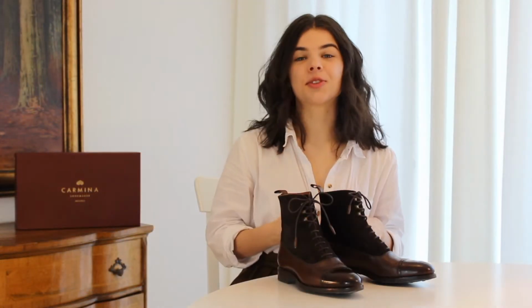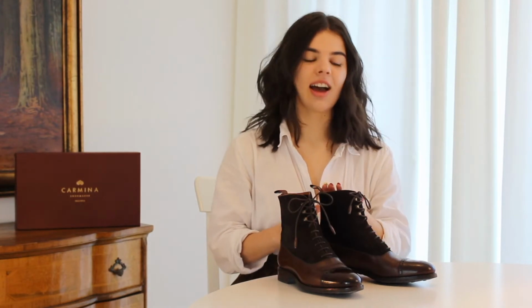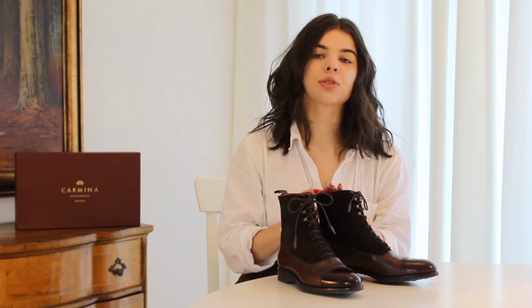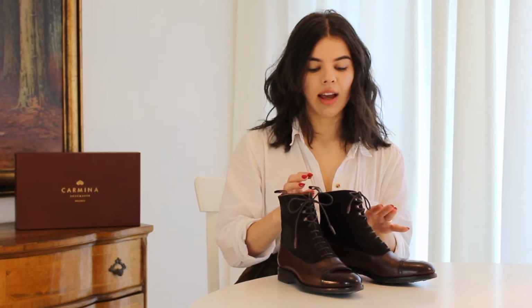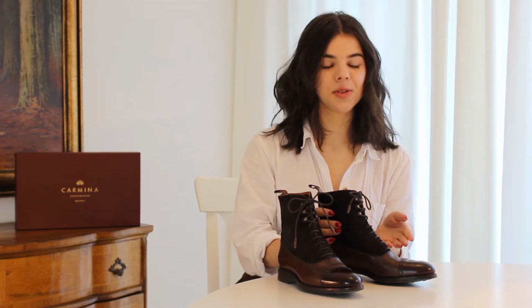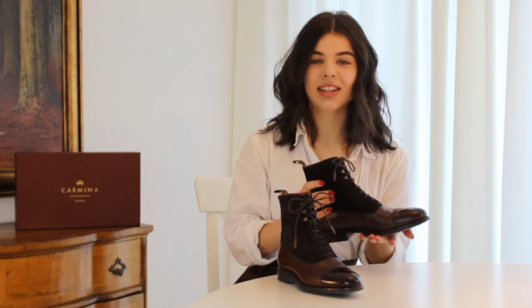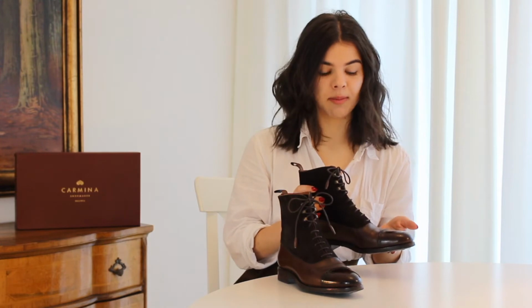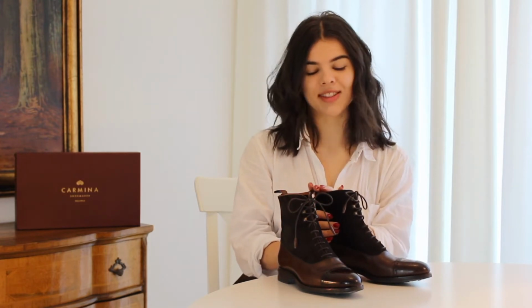These are the shoes I got. As you can see, they're a pair of boots, and the brand is called Carmina. And Carmina was founded in 1866, so they really do know what they're doing when they're making shoes, and I can tell you the quality is divine. It's beautifully made and really well crafted.